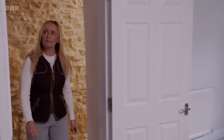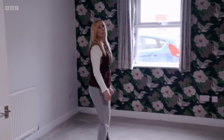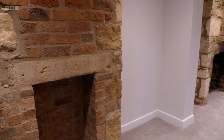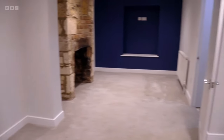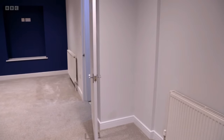Really happy. The agent's top figure would see Kirsty and Shane walk away with a healthy pre-tax profit of £61,000. Even though the property isn't being used as they had originally intended, it has still been a successful venture for the property-developing duo. So what does the future hold for Kirsty and Shane?